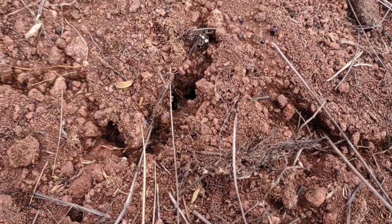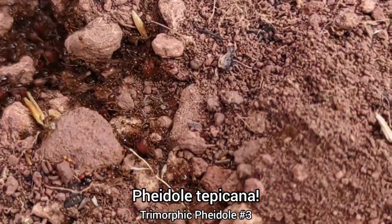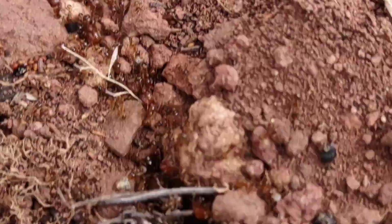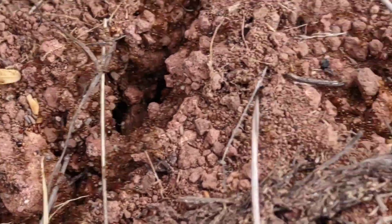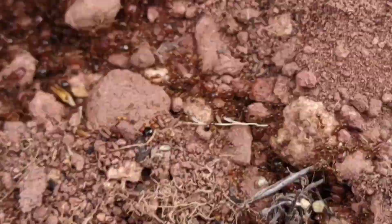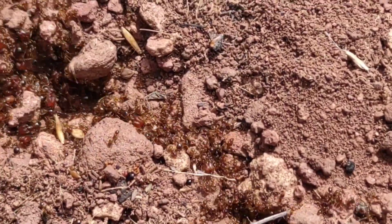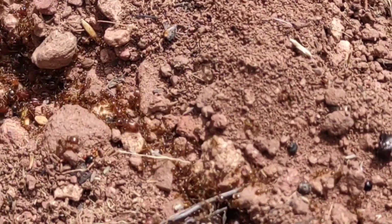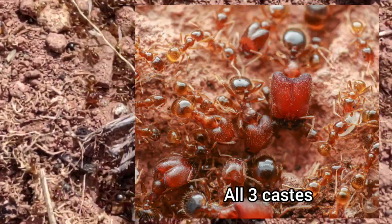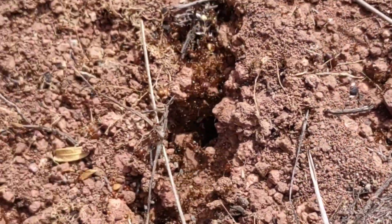Super sick. So here we've completed our trifecta of trimorphic Pheidole with Pheidole tepicana. Look at that. You can see a regular major and a super major. Now these are the smallest of the three. But look at this. It's a huge colony. And now this is the first place ever that I can say that I have found all three of Arizona's trimorphic Pheidole. That's crazy. The trimorphic trifecta. Yes, that's what I'm calling this episode. Trimorphic trifecta. That's so cool.